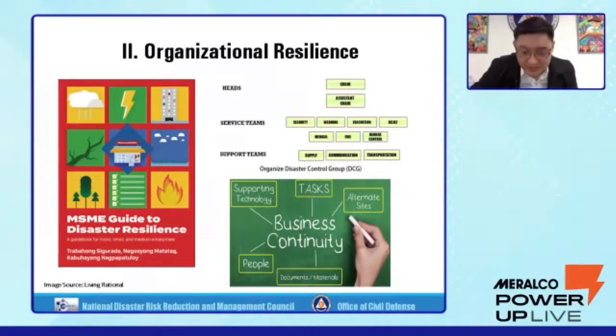Hindi prepared lang for disasters. Kasi pag nasabi natin, prepared for disasters na, naghahanda lang tayo in case may disaster, when we can actually avoid the same. But in cases, para handa po tayo, important po na matuto na tayo, that we learn to take on this concept called business continuity. Okay?